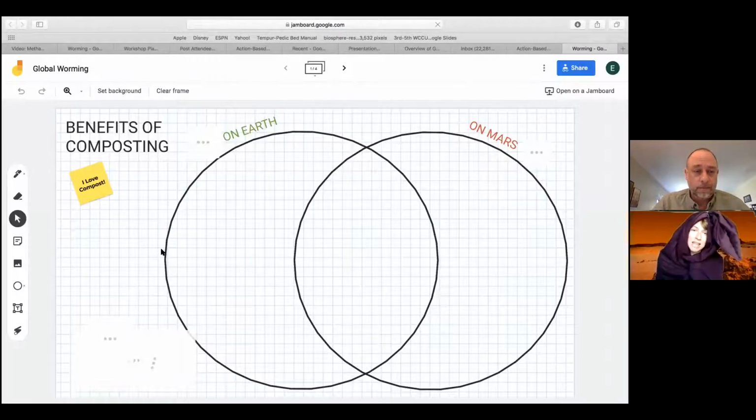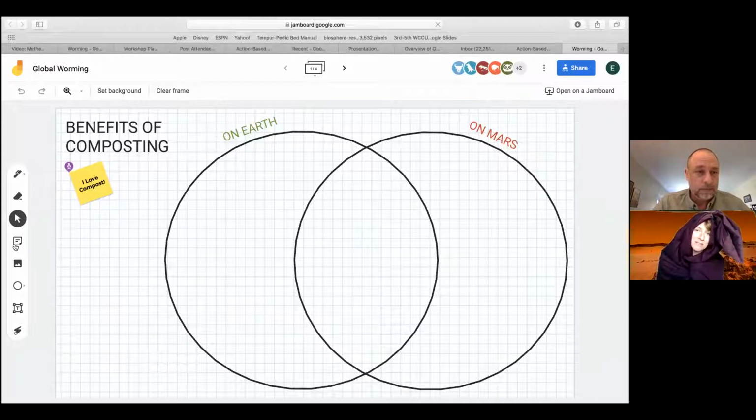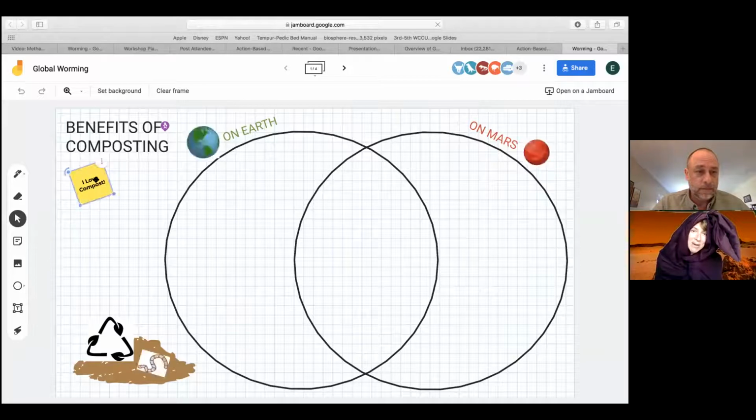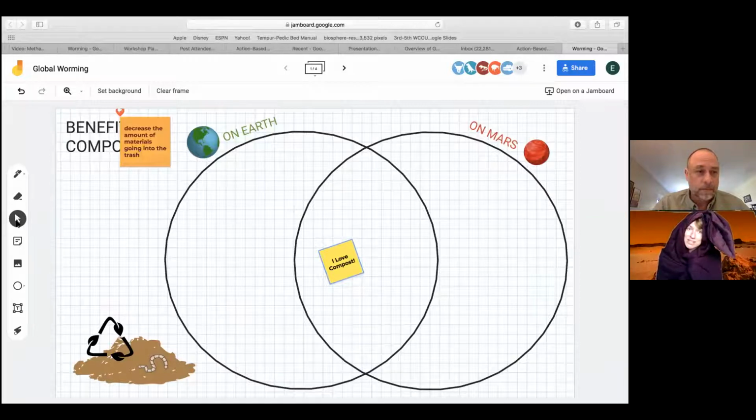So we're going to do this Jamboard that was just posted in the chat. In the Jamboard, I'm going to ask you to help me brainstorm: what are the benefits of composting, particularly composting with a little wiggly worm like myself, or general composting? The Jamboard is going to look like this. It's a little Venn diagram, and you can post the benefits of composting on Earth, where you all are, or on Mars, where I am, because we are considering sending people to Mars someday soon.